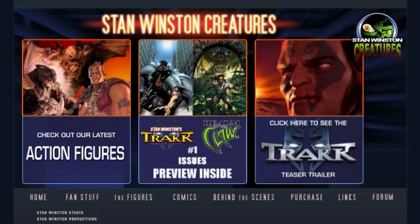I know the Trakk figure and the Mutant Earth characters were first out of the gate, as well as the Realm of the Claw characters, which were based on two concept designs that Stan had done a long time ago. We built other characters around those two main brothers, the good and the bad, and built a whole fantasy world around those characters. It just kept snowballing from there. It went into werewolves and gargoyles and all kinds of other cool genres that Stan wanted to explore.